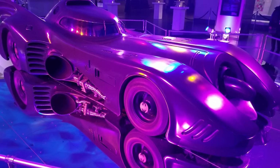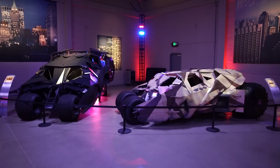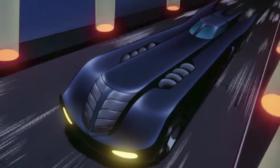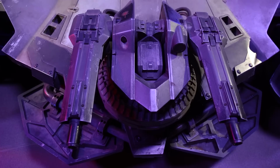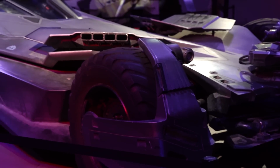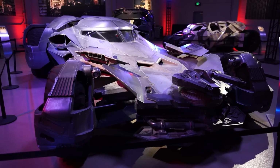Movies and TV have given us the incredibly recognizable and iconic Keaton Batmobile, the 66 Batmobile, even the Tumbler. And of course, one of my all-time favorites, possibly my favorite, the Batman the Animated Series Batmobile. Although I will say, as far as live action Batmobiles go, it's the BVS or Batfleck Batmobile. For me, it's the perfect combination of the Keaton Batmobile and the Tumbler, being sleek and fast, but also having the presence and brute force of a tank.